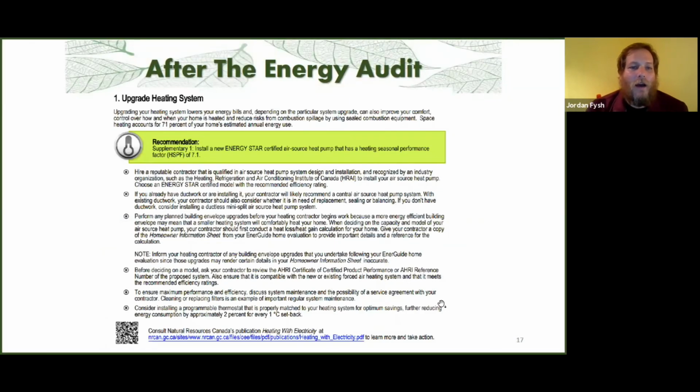And then for that heating system, it gives a recommendation of which sort of heating system to put in. So here they're looking at an air source heat pump, as you can see highlighted under recommendation there. And then a bunch of information, and then after this, it would show a section with the energy auditor's comments, and so there would be some extra information for you directly from the energy auditor.